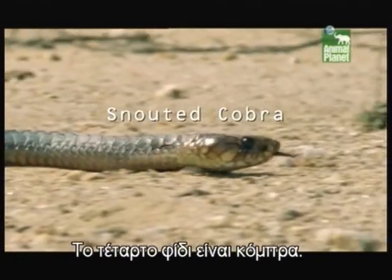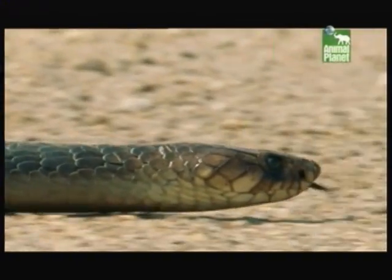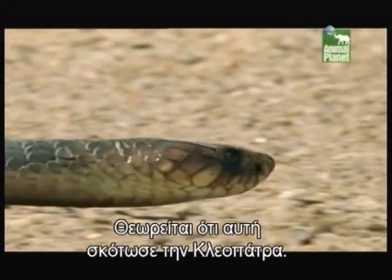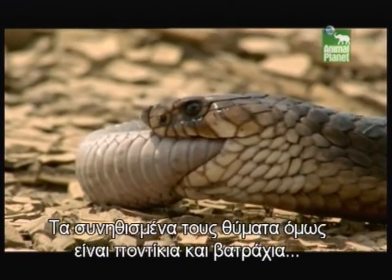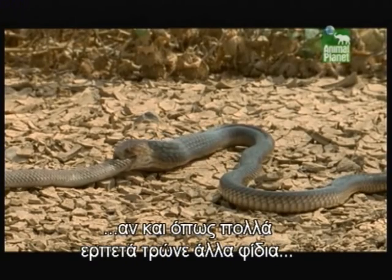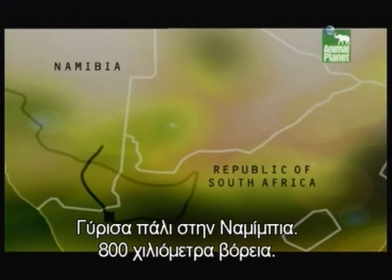Snake number 4 is the Snouted Cobra. The Snouted Cobra is one of the most widely distributed snakes in Africa. It's also one of the most infamous. This is the snake believed to have killed Cleopatra. Their normal victims, however, are mice and frogs. Though like many serpents, they're quite prepared to eat other snakes, even their own kind. I've crossed the border back into Namibia again, going about 500 miles to the north.